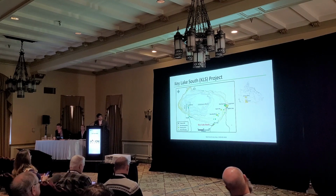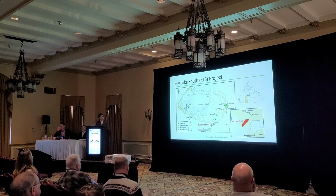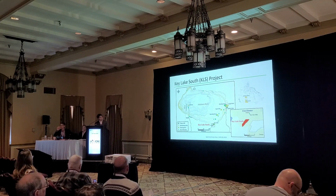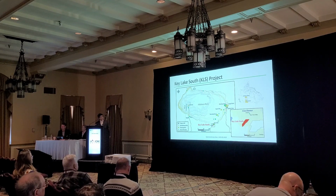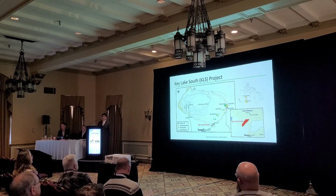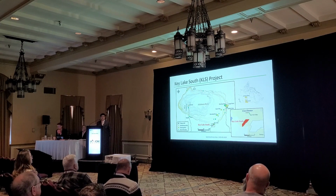The KLS project is located at the southeast margin of the Athabasca Basin. It was a part of a Chemicals Cree-Zimmer project in history. The project is about 6 kilometers to the southwest of Key Lake Mine and Mill.